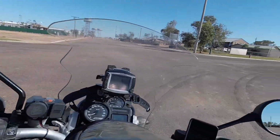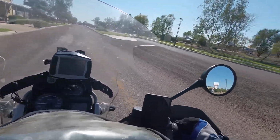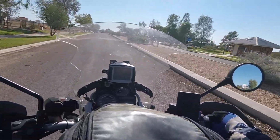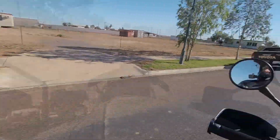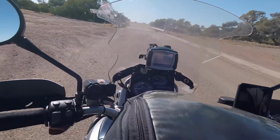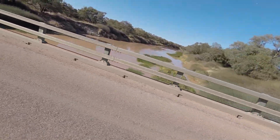Alright, saying goodbye to Birdsville. Pretty good stay here. Little red and big red. As you leave Birdsville and you cross the Diamantina River, just on your right you'll find the turn-off to the Burke and Wills Tree, and that'll be my next stop.